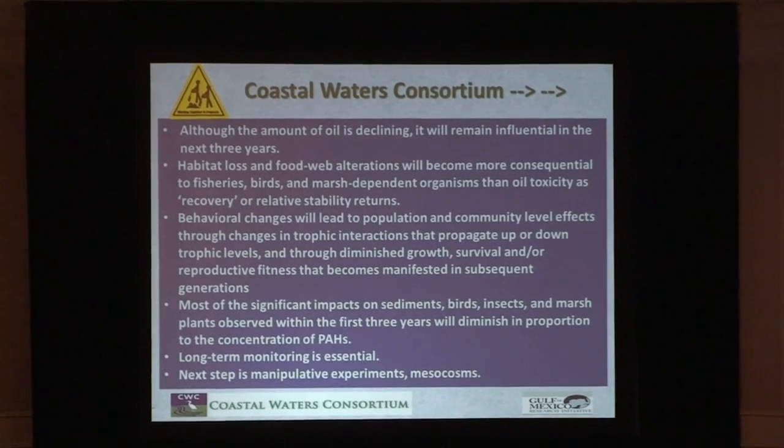And besides all this, we're going to be starting to do manipulative experiments because, as the oceanographers found out, you just can't throw oil into the ocean. So we're going to throw oil into mesocosms that have been primed to serve as very realistic surrogates of the marsh and manipulate those and try to see the changes that way.